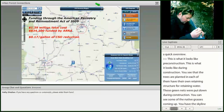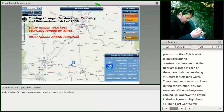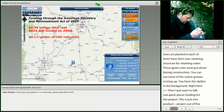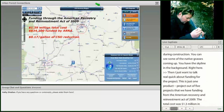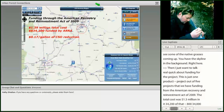And then I just want to talk real quick about funding for the project. This was one project out of 5 that SD1 had funded with the stimulus back in 2009. We actually had the most stimulus-funded projects in Kentucky, and the project cost was $1.39 million, and $834,200 of that was funded with the stimulus. And you see the 17 cents a gallon of CSO reduction there. That's a really important metric for us. If you get over 50 cents a gallon, it's better to pursue the gray infrastructure approach. We like to keep it under 50 cents a gallon to build the business case for the green infrastructure.